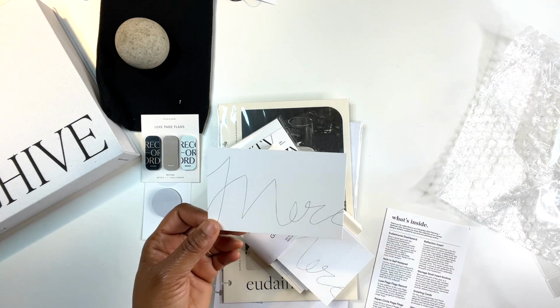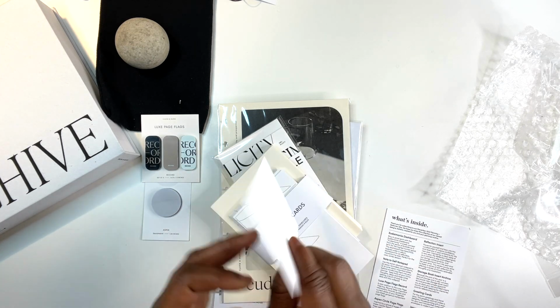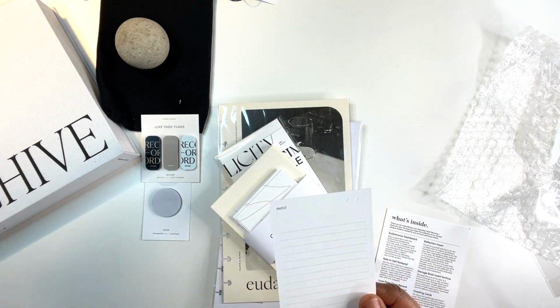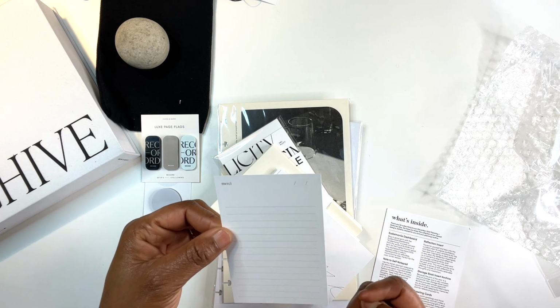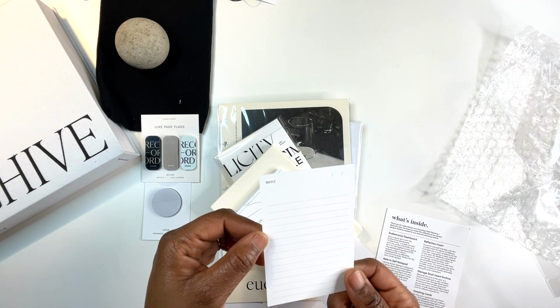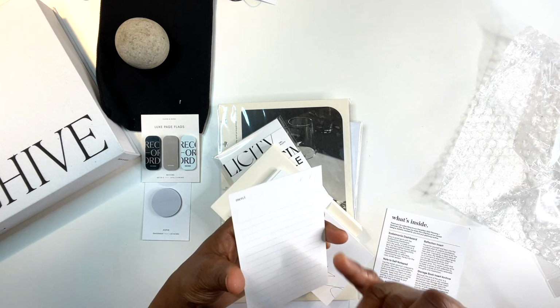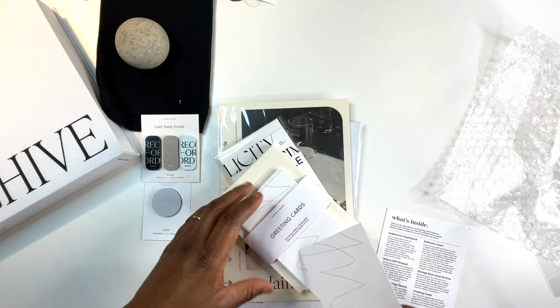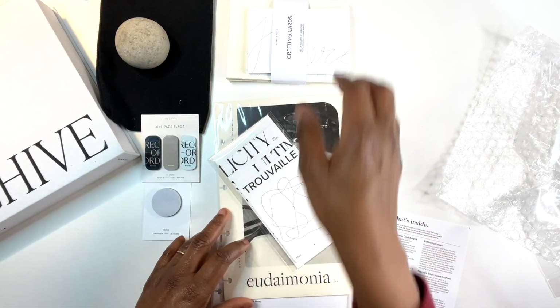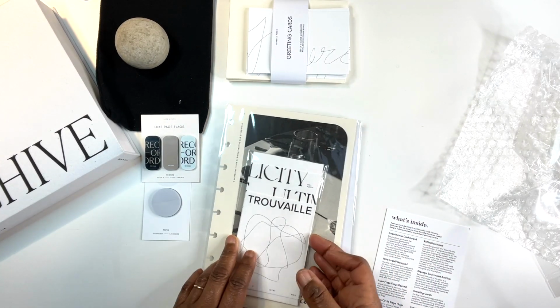I want to say this is merci, as in thank you. Oh, it does. Not mercy, but merci. That's French. I don't know. Okay, this is great. Thank you cards or greeting cards. And then you can write on the back and put the date there. These are beautiful. Love. All right.